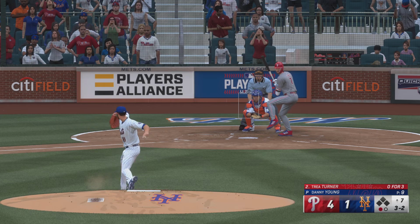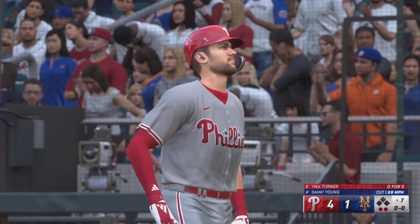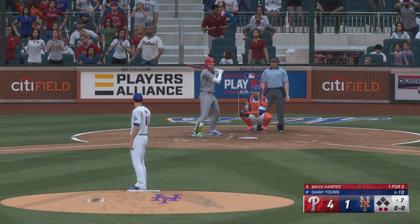And now the lefty got him looking. He battled for a long time, but it finishes with a strikeout. You can't be mad at yourself after an at-bat like that one.